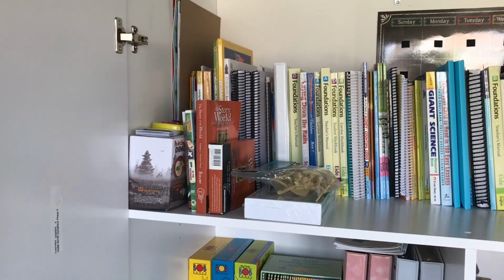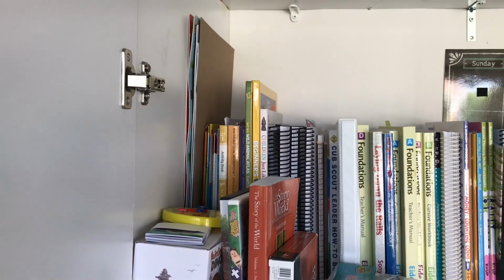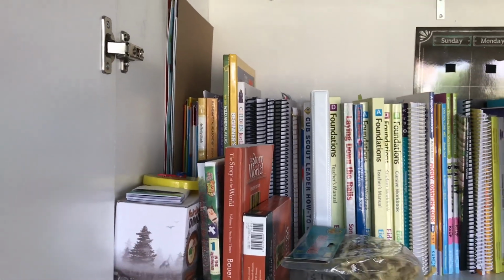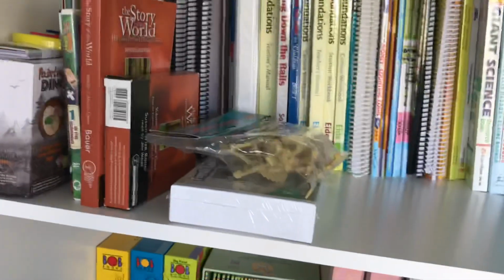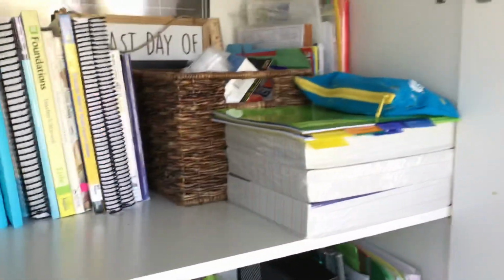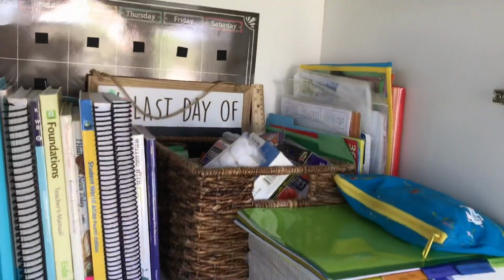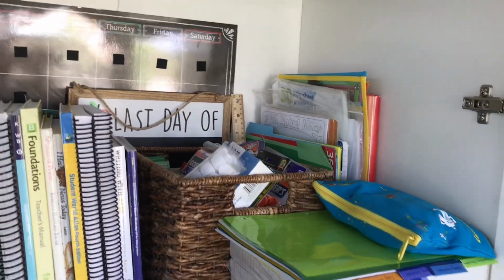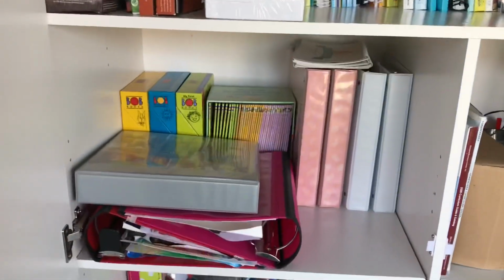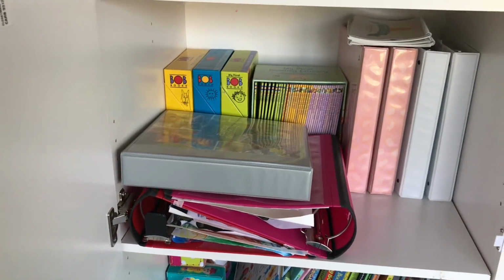I have some Story of the World stuff, which is coming up in January, and some Build Your Library Level 0 stuff back there for when the twins get older, some dinosaur stuff that I'm collecting. And over here is a lot of just school supplies, so a bunch of paper that we use, a bunch of glue and all that, rulers. Going down here, there's also some overflow curriculum in the corner, and Bob books and early readers.